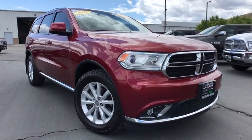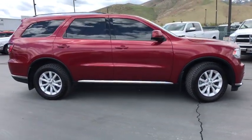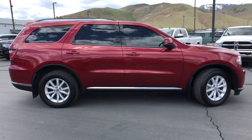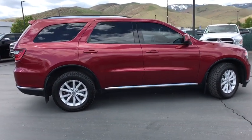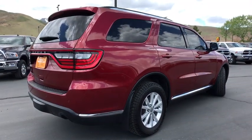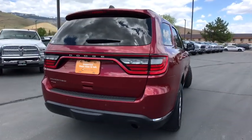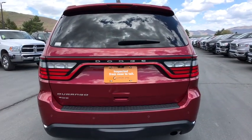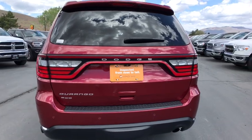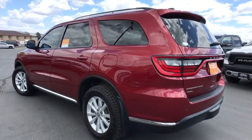The 2015 Dodge Durango. The Durango allows you and your family to travel in style and comfort while towing your camper or boat. It offers more interior room and towing capability than most midsize SUVs and has an available third row of seating. Underneath are sturdy body-on-frame mechanicals and the option for a powerful V8 engine. This vehicle has less than 30,000 miles.